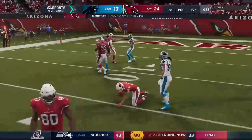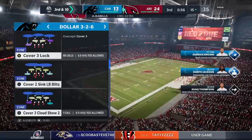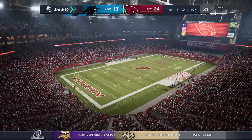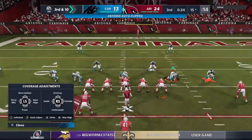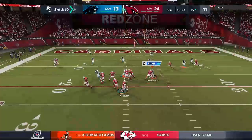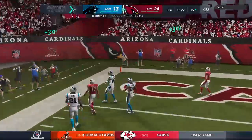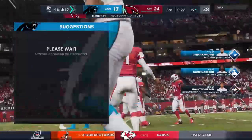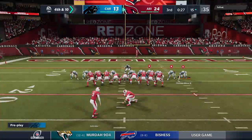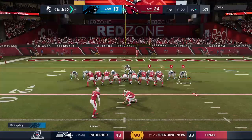Looking for a cutback lane, but nothing there as he's met at the line of scrimmage. Officially nothing on that one, no gain, so they're left with still 10 to go on 3rd down. Out of the gun, here's Murray. And that will be incomplete. How about this defense? They came up with a couple big plays in this sequence, and none better than the one right there, forcing the incompletion and bringing up 4th down. A 32-yard attempt.